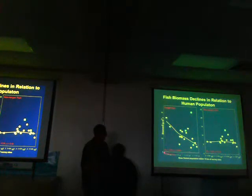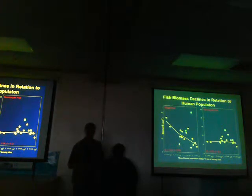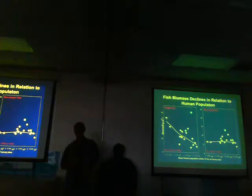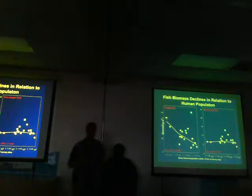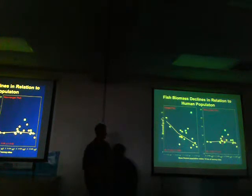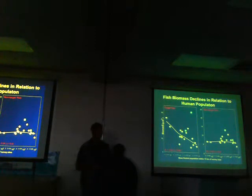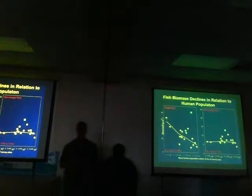When you do that, you plot it by increasing human population. You can see the targeted fish has a direct decline with more people. Non-targeted fish does not. Key here is, one of the big arguments is: is it overfishing or is it pollution that's causing the drop? And if it was pollution, therefore habitat destruction, you would expect a very similar trend with all fish, not just fish that are targeted. So this shows fairly good solid evidence that overfishing is one of the major drivers, anyway, of the decline in our fish biomass.